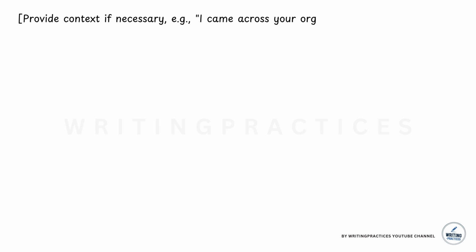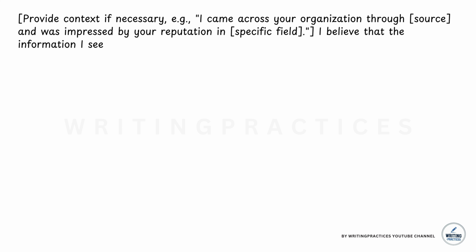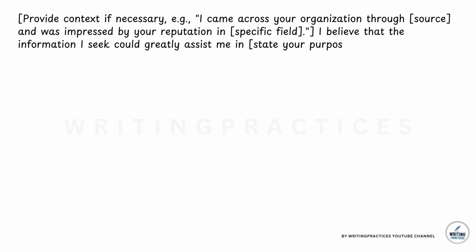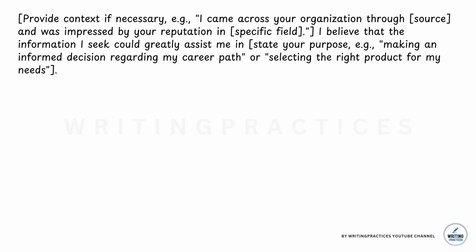First body paragraph, providing context. Use the first body paragraph to add context to your inquiry. For instance, provide context if necessary, such as, I came across your organization through source and was impressed by your reputation in specific field. I believe that the information I seek could greatly assist me in state your purpose, such as making an informed decision regarding my career path or selecting the right product for my needs. Providing background helps the recipient understand why you're reaching out and how the information will benefit you.